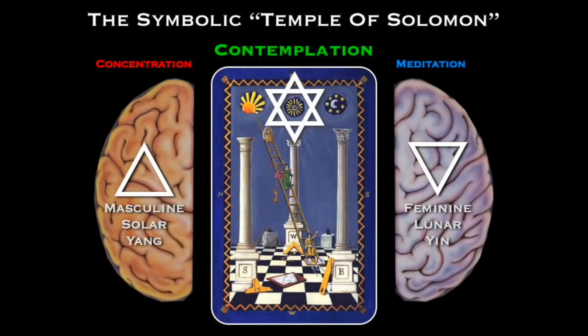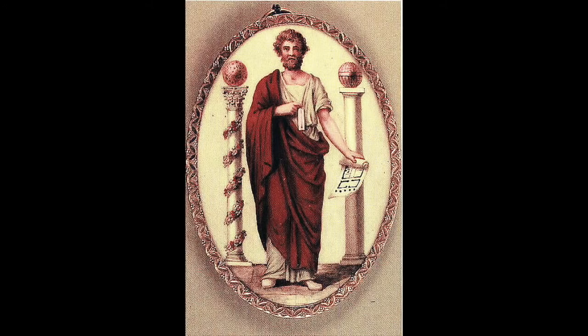Hiram Abiff, this allegorical master mason, basically represents the knowledge of natural law. He represents truth, goodness, and order because he is the synthesis or the marriage between the masculine and feminine aspects of consciousness, or the unifying aspect or bringer together of emotion and action.